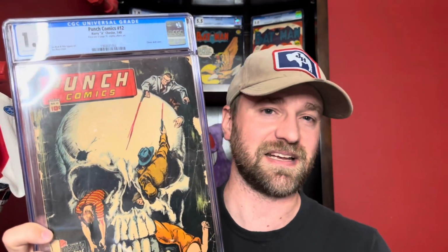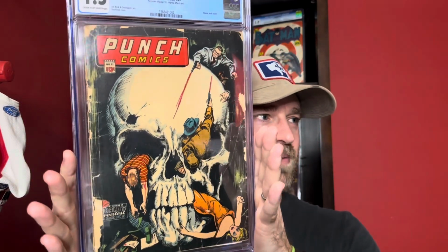This is the skull cover from the Golden Age. There are plenty of great skull covers, but this is the most iconic one. You've got that black background, this huge, very detailed skull, and a crime scene, kind of a gun battle going on on the cover. And it's because this wasn't really a pre-code horror book at this time period. This is 1945.